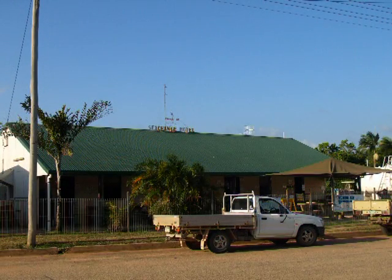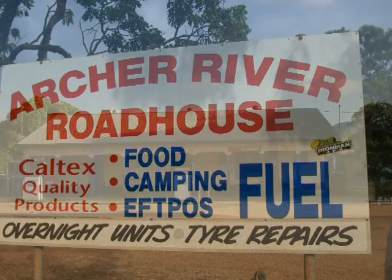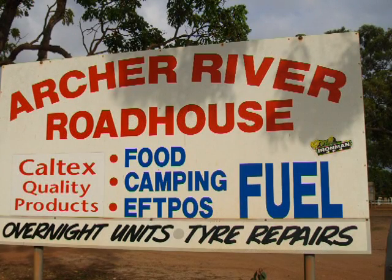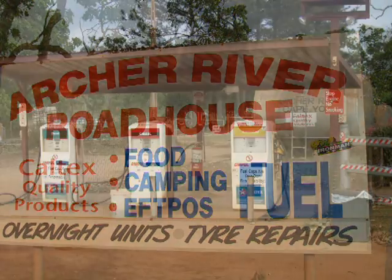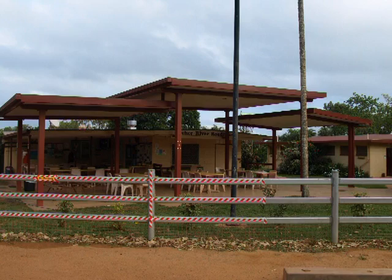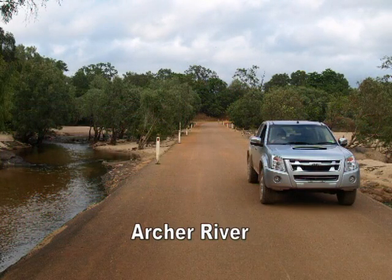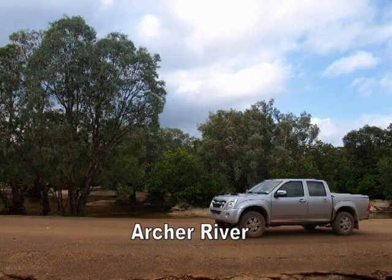An early start the next day on the dusty red dirt road to Archer River Roadhouse. It's around 70 k's north of Cowan. It has all fuels, hot showers and a campground, cold beer and drinks, the famous Archer Burger, and you can also phone home if you want. On the road north you cross a concrete causeway, and when it's dry the riverbed makes a good campsite.